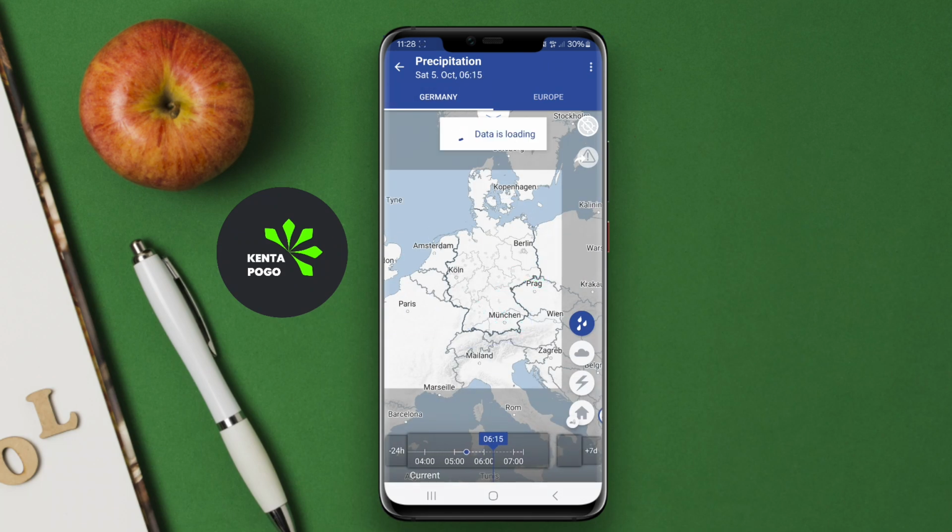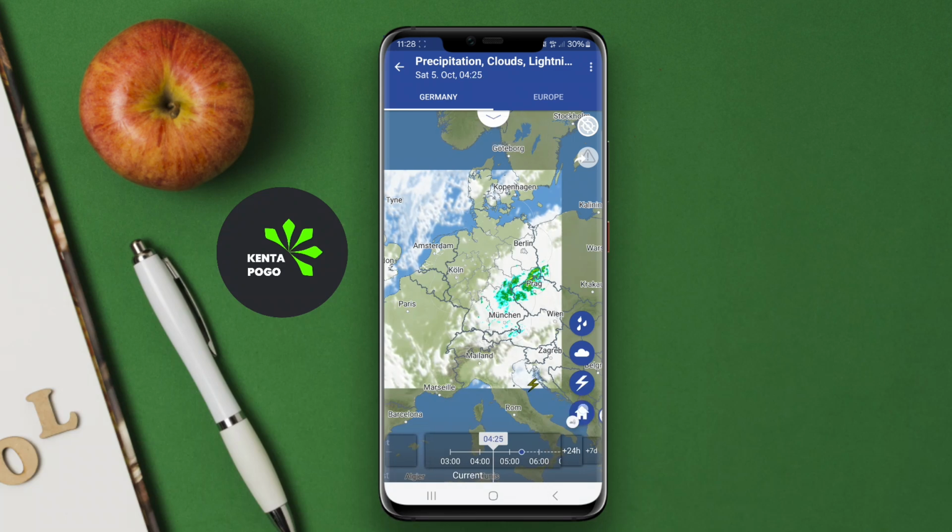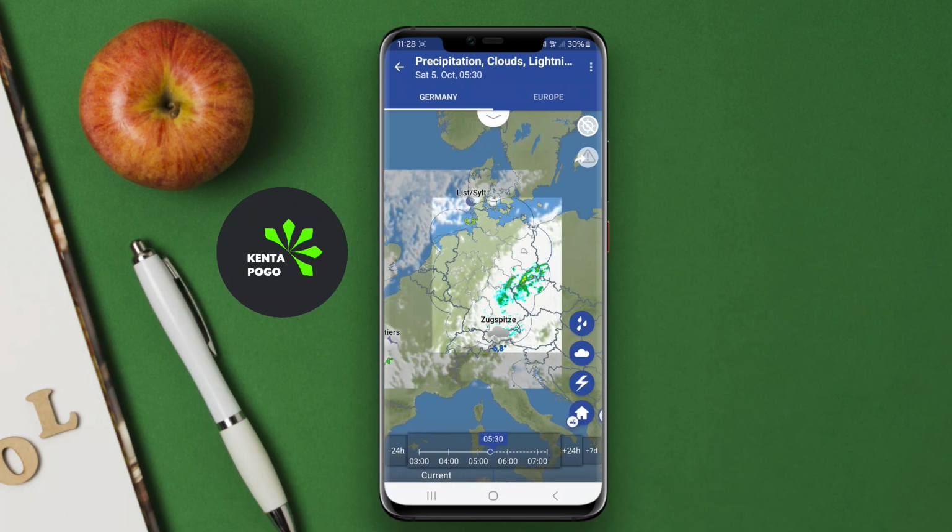Overall, this application serves as an essential tool for anyone who wants to stay updated on weather conditions and receive timely warnings, helping them to respond effectively to changing weather scenarios.